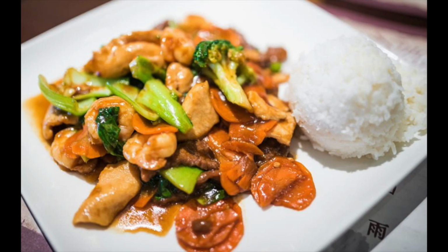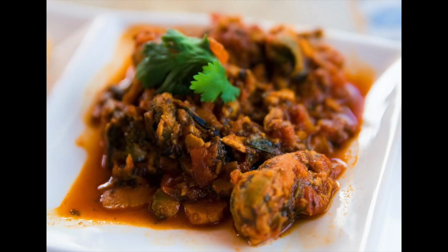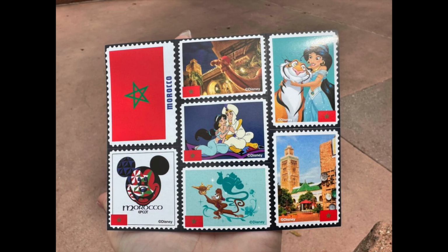Don't forget to indulge in some delicious international cuisine while you're here. Sample traditional dishes, savor unique flavors, and enjoy mouth-watering treats from the various restaurants and food stalls throughout World Showcase. There's also an Epcot passport that can be purchased that has some great learning options about the country's map and how some Disney characters relate to certain countries.